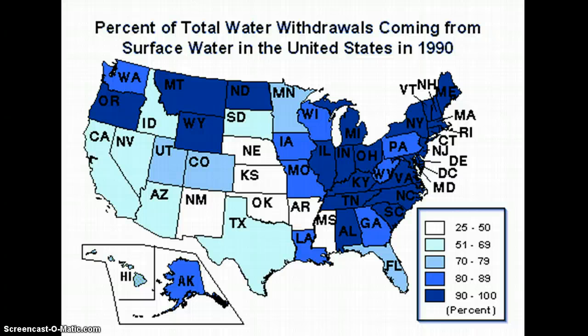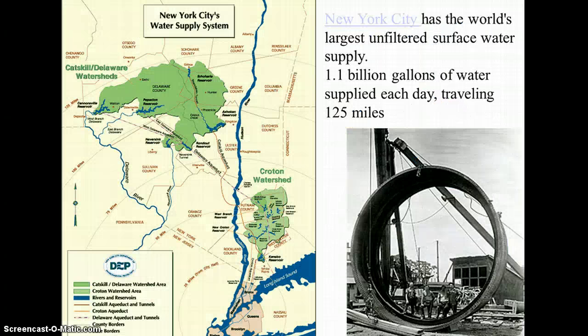Now, this is the percent of water that comes from surface water. A large percentage of Tennessee's water comes from surface water. You can see out in the west, particularly the southwest, not so much. It's a drier climate, so they don't get as great a proportion from surface water. They get more of it from groundwater.